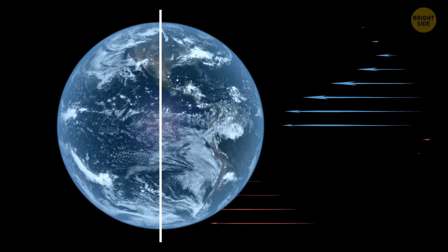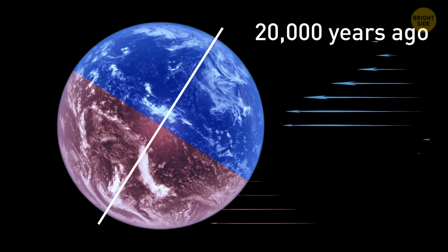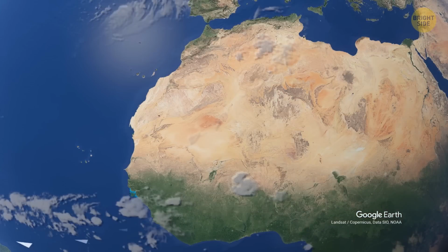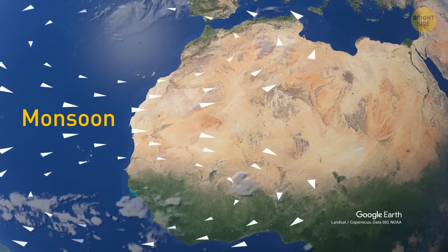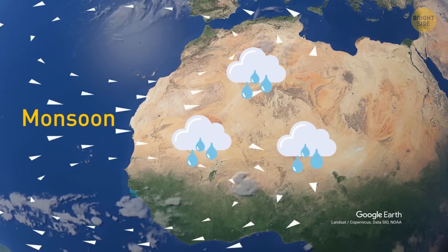So, when the Earth tilted about 20,000 years ago, the northern hemisphere received more direct sunlight, which affected humidity levels in the region. As the northern hemisphere got warmer, this affected monsoon activity, more specifically, the West African monsoon. Monsoons are wind systems that affect a region's rainfall index and humidity levels.